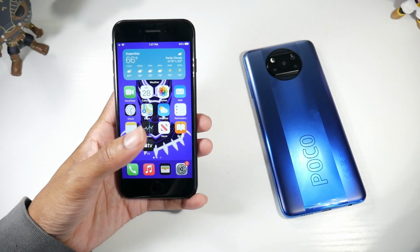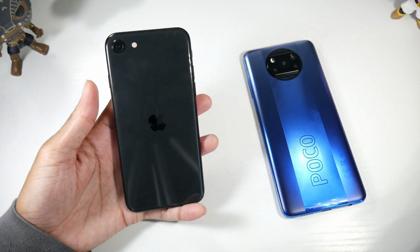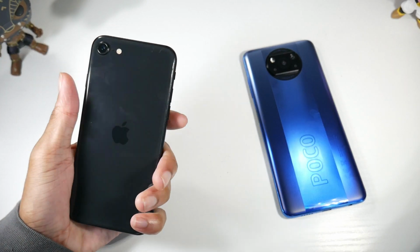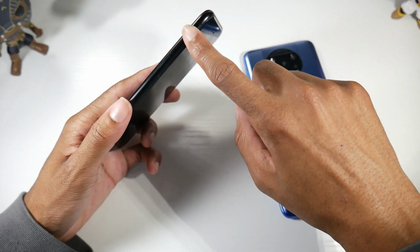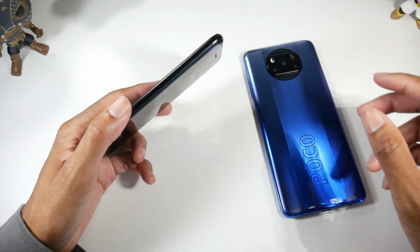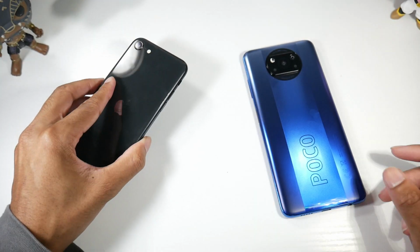But from the front, you can see bigger bezels and stuff like that, which you don't see on a ton of phones these days. But it does feel good in the hands. A very compact phone. We have a power button, volume rockers, mute vibration switch over here as well. And then we also have your charging port and stereo speakers.